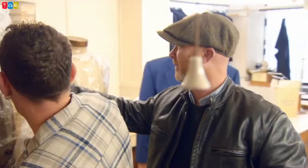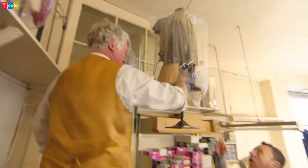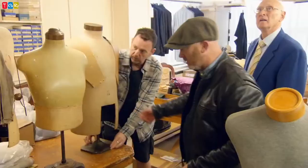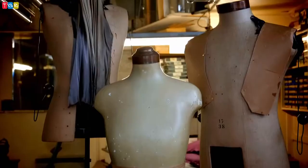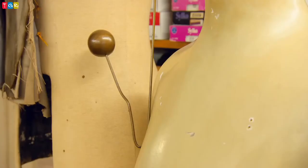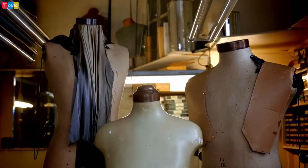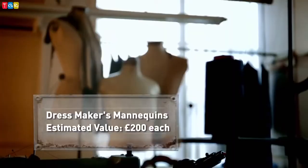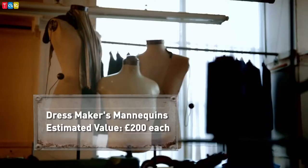Look at these mannequins. I've never seen them with those arms on. Mannequins, very common. But they come in so many variations that there's always ones I haven't seen before popping up. These tailor's dummies were made in the mid-20th century. The wire and ball arms are an unusual feature, and they could be worth around £200 each.